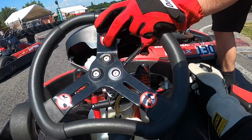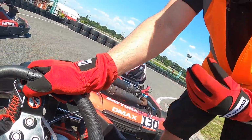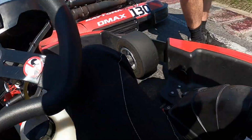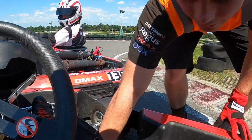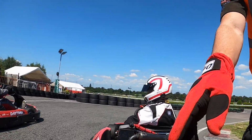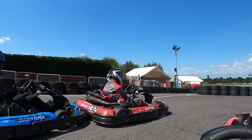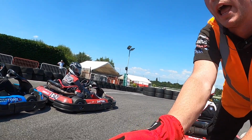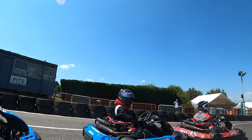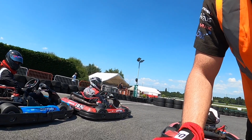Now we're gridding up here for the final, and you can see that the final is gridded up by your best lap time. So the two lightweights who we've been, I was going to say fighting, not really fighting with, but we've been looking at the back of them all day long are on P1 and P2. And then Jacob and I are on, I'm P3 and he's P4. So I am on heavyweight pole and he is heavyweight second, but all is not well with my kart.